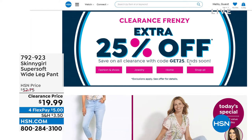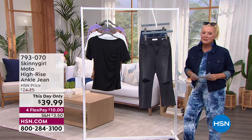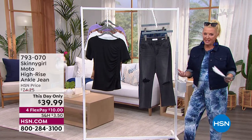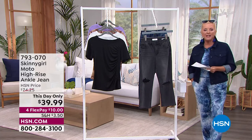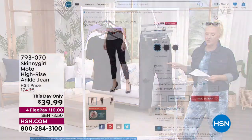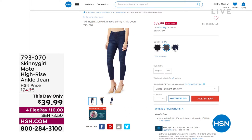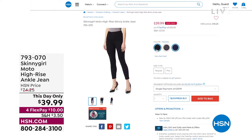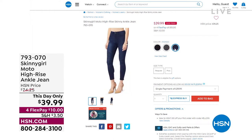Okay, so we're gonna show you another yummy thing coming up, and I gave you guys a sneak peek at it a little bit earlier, but here's another what we call this day only. Remember my really yummy jumpsuit? That is a this day only, which means the price ends at midnight. Same goes true with these moto jeans. This is the moto high rise ankle jean, and it's under $40. Originally it was $74. We've got two colors. We have the black, and then the second color is going to be your mid-tone. Do you actually have the third color?